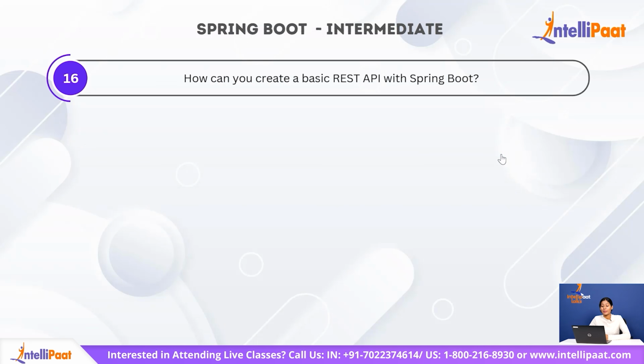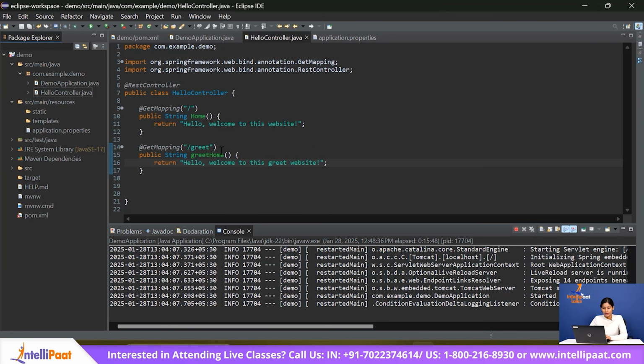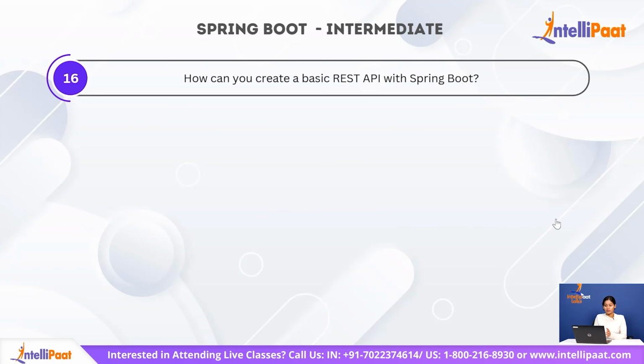How can you create a basic REST API with Spring Boot? Let me just show you that again in case you forgot. So we just created one using greet. Similarly, you can configure other REST API paths as well, and that's how you can create a basic REST API. Creating the REST API is important because in every single website, it's very crucial that you must have home/about/blog and all when you're creating HTML pages.